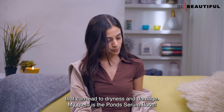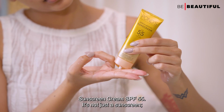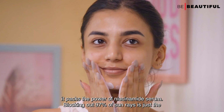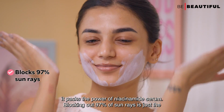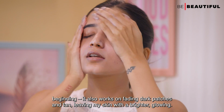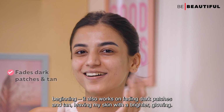My go-to is the Pond's Serum Boost Sunscreen Cream with SPF 55. It's not just a sunscreen, it packs the power of niacinamide serum, blocking out 97% of sun rays. This is just the beginning. It also works on fading dark patches and tan, leaving my skin looking brighter and glowing.